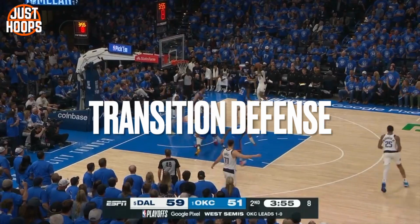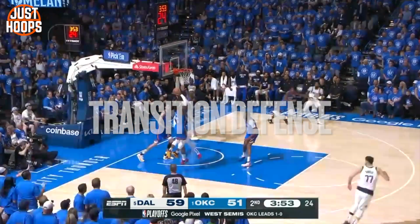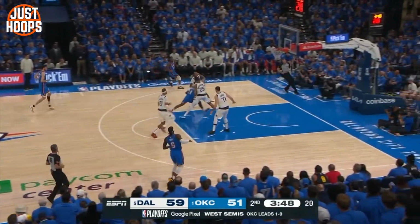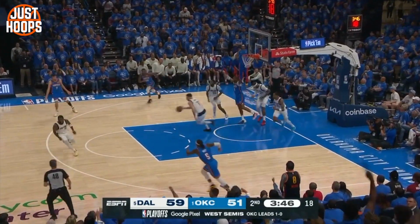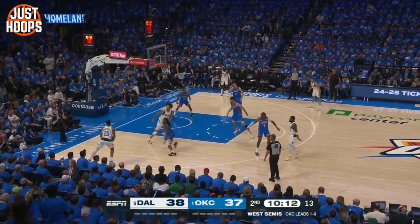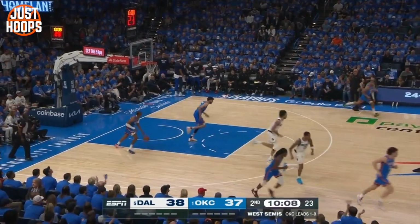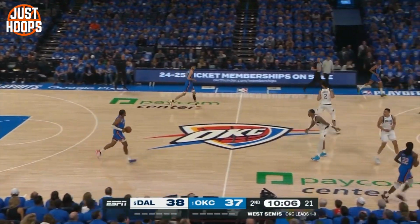To have a good defensive day, it all starts in transition. You have to get back, get set, and prevent easy buckets for the other team, and that's exactly what Dallas did in Game 2. Look at the crowd that is getting drawn to the paint in all these transition opportunities for the Thunder. Everybody's running to the paint. Somebody's trying to pick up the ball as they're crossing half court.